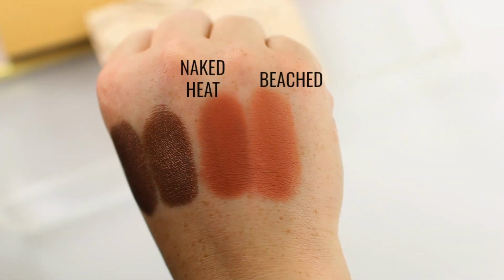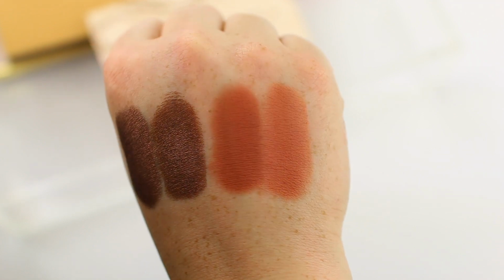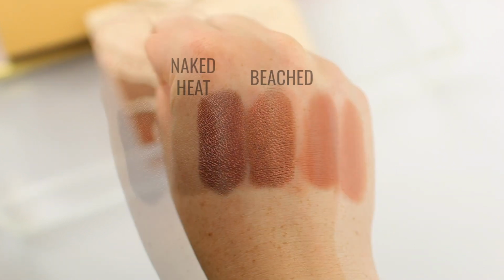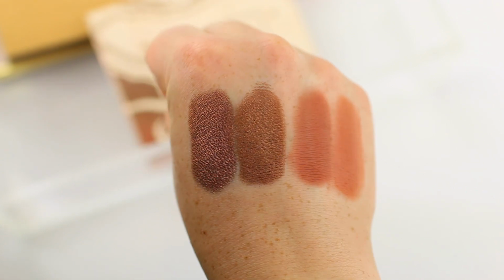Obviously I have both of them. I did not buy this one. They sent it to me as PR. I think the quality is really good, but I probably wouldn't have purchased it on my own just because I can create very similar looks using the Naked Heat palette, and this is one of my favorite palettes of all time.